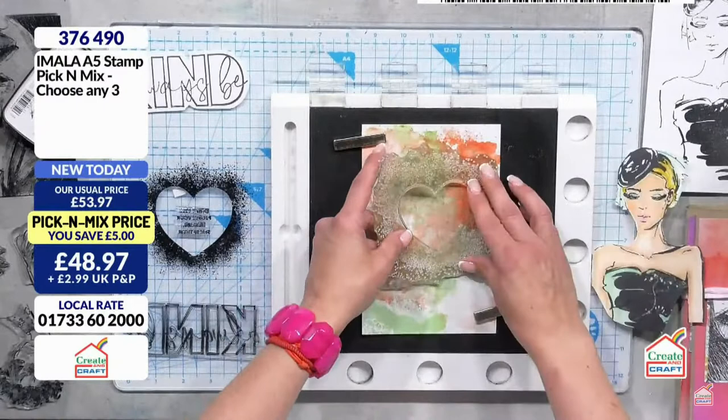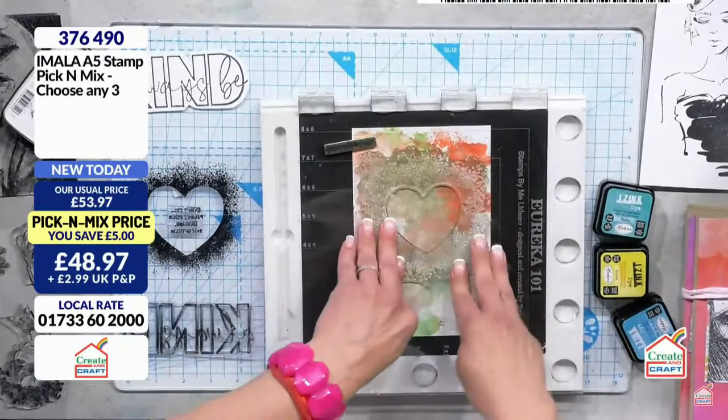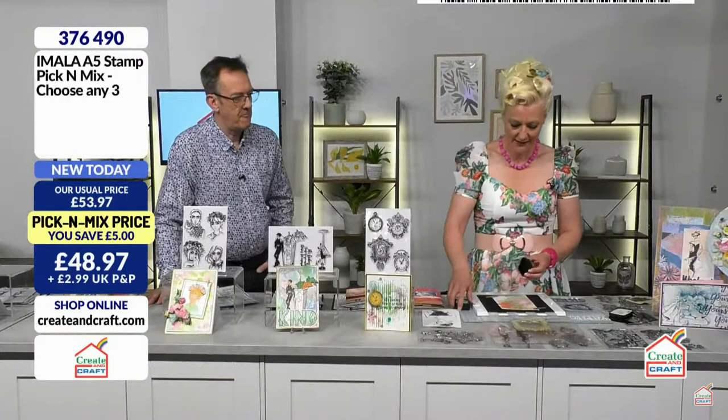And I'm going to take a trilogy of different dyes. I've got my blue, I've got my ocean, and of course my yellow. So I'm just going to pick this up now. And what I love about this, it's almost like someone's taken a heart die cut and just done spray paint around the edge. And that is the effect that you get.